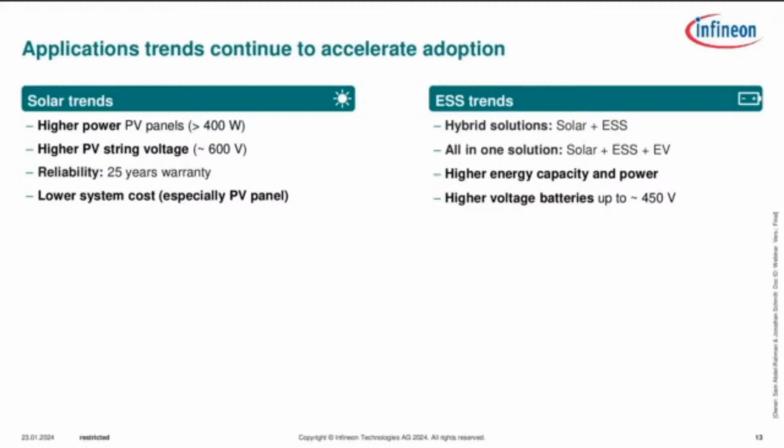Also, we can observe higher PV string voltages here, around 600 volt. In general, we can make a comment about warranty, 25 years. This is especially the case for power optimizer, microinverter installations, the string inverters, energy storage, but also we see here a high kind of warranty, which has a direct impact on the components being used, of course. Lower system cost, so the whole system of the string inverter is, of course, getting cheaper over time. In recent months, just to give one example, we see especially on the PV panels some kind of price pressure, that the prices are dropping further and further.